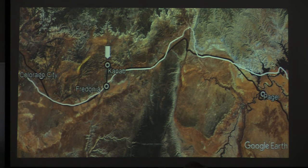Kanab, named for a Paiute word meaning place of the willows. It's the seat of Kane County. In 1864, a fort was built on the east bank of the Kanab Creek, settled by 10 Mormon families in 1870, referred to as Little Hollywood because it was a base camp for several Western TV series and movies. In 1912, Zane Grey lived there while writing his Riders of the Purple Sage.